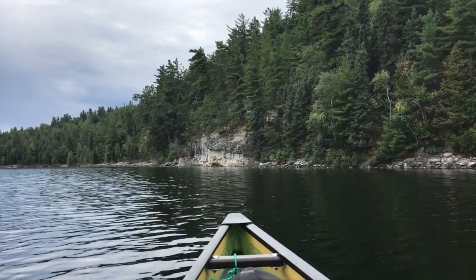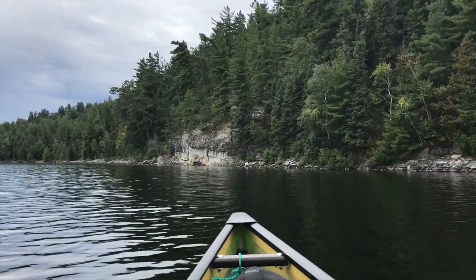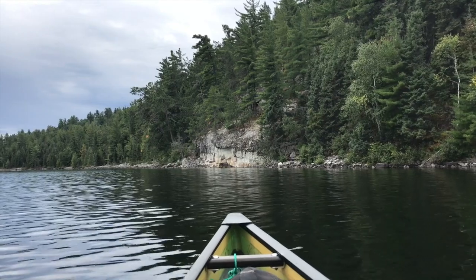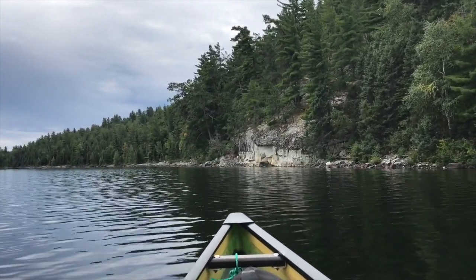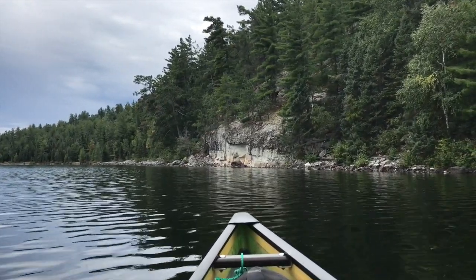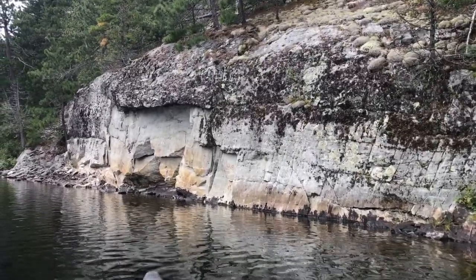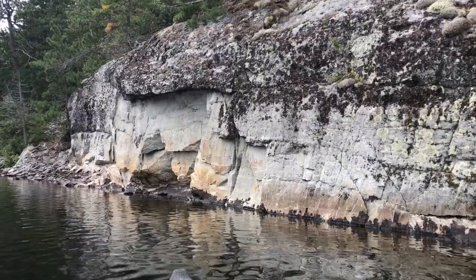Okay, I am heading over to the pictographs on Diamond. The 2 things I wanted to see today were the waterfalls, Lady Evelyn Waterfalls, and the pictographs, and here they are. Hopefully I see something. I'm not very good at seeing these things, but I heard these ones are really good, so hopefully I'll be able to see something. Oh, I can see some. I'm actually excited. I can actually see a couple of them.